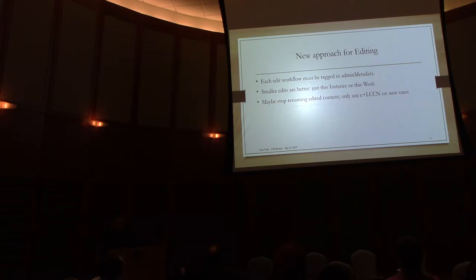So a new approach for editing is to make sure that every profile, every workflow is flagged correctly so that when it gets ingested into the database, we know the type of transaction that it's trying to do. And we're trying to make the edits as small as possible so you don't have a massive payload of multiple works and instances that may or may not be related together correctly. And we might just say, if you pull something out of the database, when you push it back, it stays the same, and you wipe out whatever you have there. We'll see if that decision goes or not.